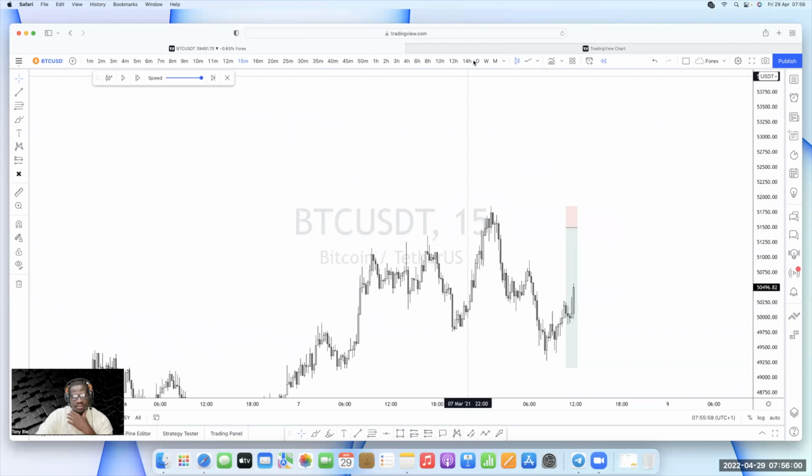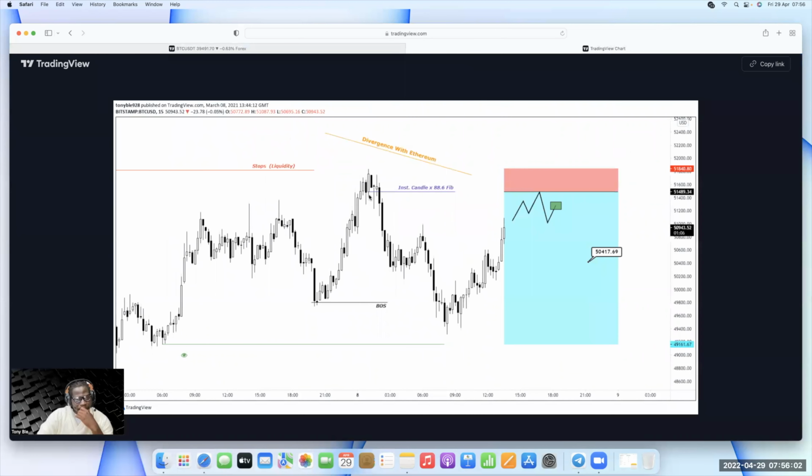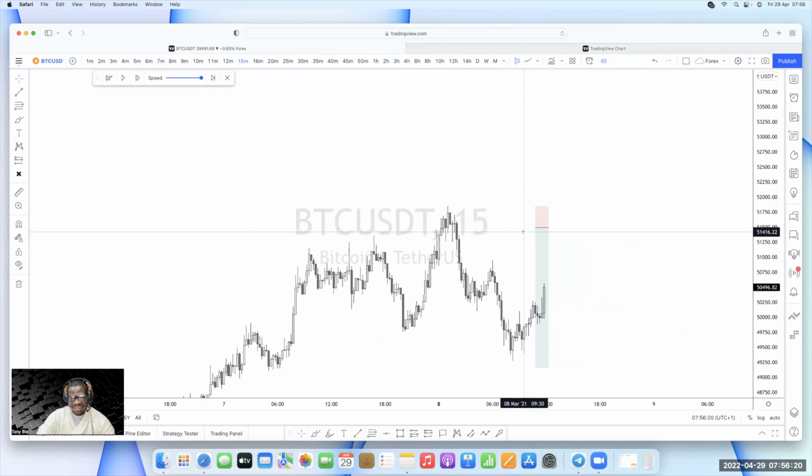All right, so what was I looking at? Let's stop liquidity. So we had a break of structure, higher high, higher low, higher high. We had a break of structure. Institutional candle, 886 fib, divergence with Ethereum. Looking good. Let's see if it played out.